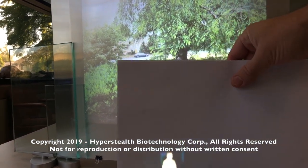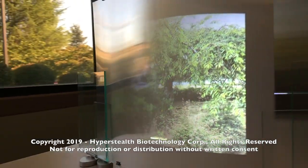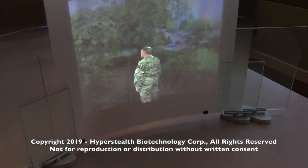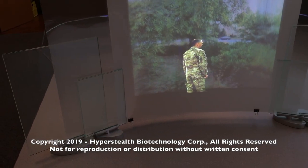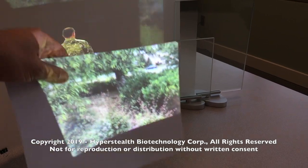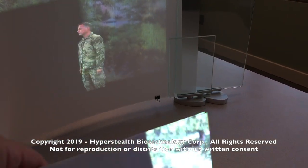As with Quantum Stealth, our display system doesn't seem to make sense, as the image that's projecting me is going right through the material and is only visible on the back, whereas the background image that's being projected from the opposite side is visible on both sides.